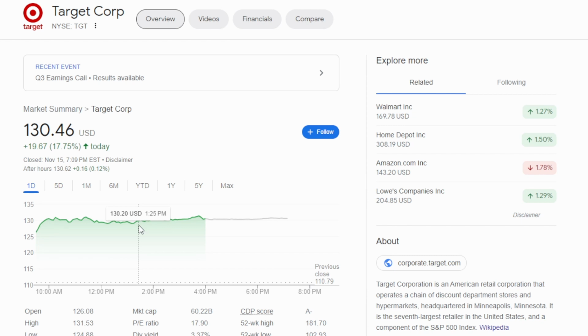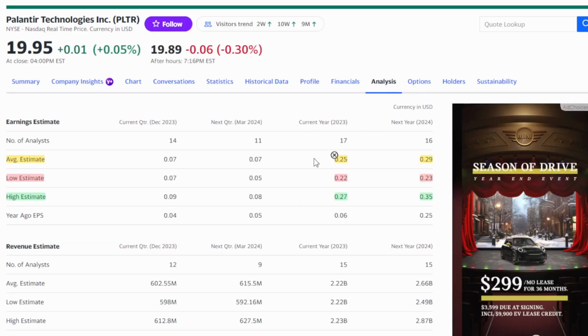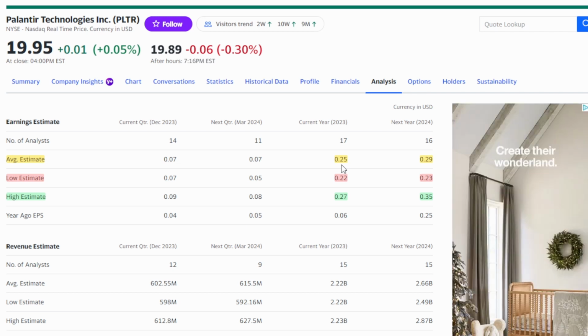However, for a business like Palantir, they can increase their revenue in a significant way, and this will impact their bottom line as well in a very significant way. So when we see Palantir experiencing a lot of growth on their commercial customer base, that is going to have a big impact not only on their revenue over the next few years, but also their profitability. So when we take a look at EPS numbers, we can see that for the current year, analysts are projecting an average EPS of 25 cents. However, for next year, they're only expecting that number to grow by 4 cents to 29 cents.